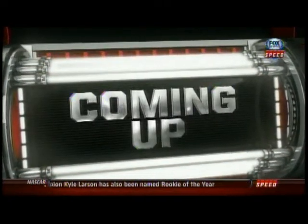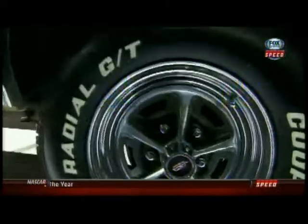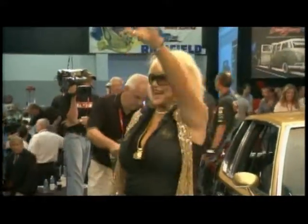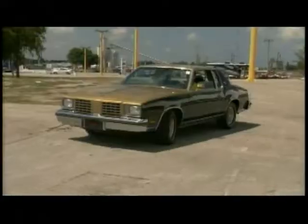Coming up, a golden Olds 442 that can make a grown man tremble. Now I'm going to start vibrating just a little bit here. It's a nice car. And later, the original Miss Hurst Golden Shifter, Linda Vaughn, sells her 1979 Olds Hurst Coupe. Whoever gets this, I hope, has the greatest love affair with Oldsmobiles, just like I do.